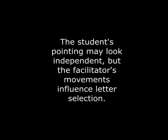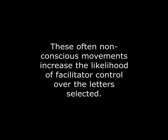The concern. Witness how difficult it is for the facilitator, any facilitator, to hold the board still in the air. The student's pointing may look independent, but the facilitator's movements influence letter selection. These often non-conscious movements increase the likelihood of facilitator control over the letters selected.